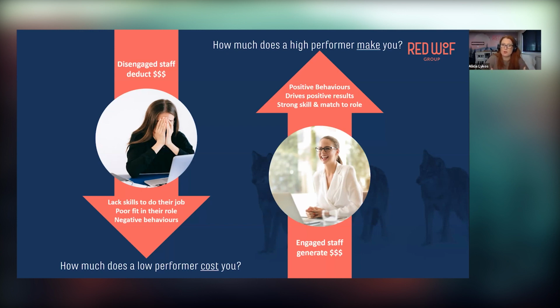And the aim is obviously always to try and have more engaged staff than disengaged staff, people who are well suited to their role, who are delivering positive outcomes for the organization. But this does not happen by chance. It's not just some magic wand and it happens overnight. It's something that has to be actively worked on. And it is a strategic component of your business.